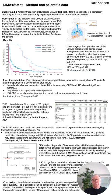So after a time period of 15 to 60 minutes, depending on the quality of the organ, you have your LiMAx value, and from there you can use this LiMAx value then to make medical decisions. So I have put together some of the rich data that have already been evaluated with the LiMAx test, and just shortly read you through this.